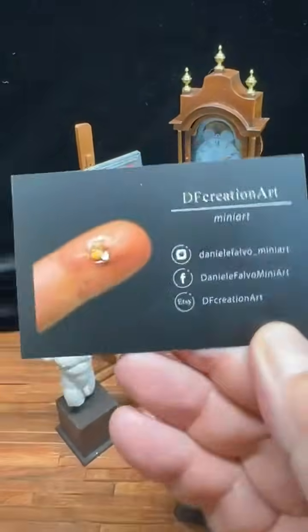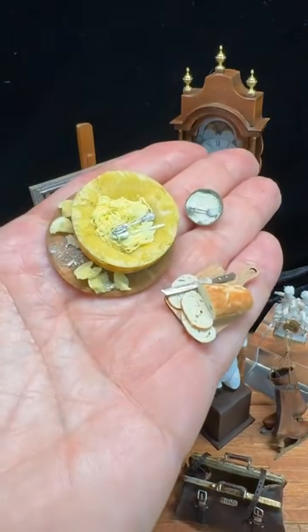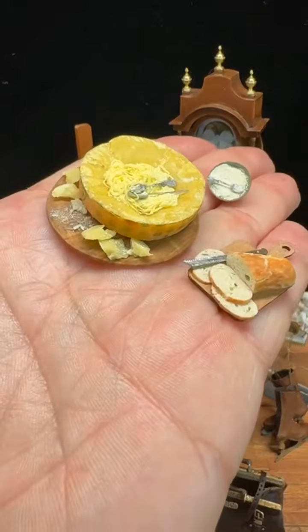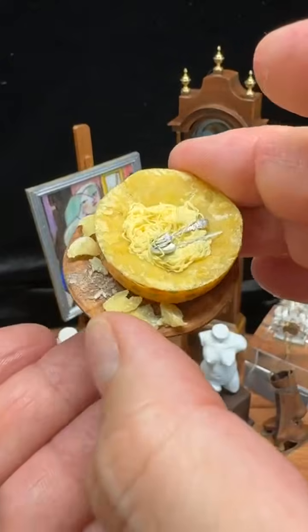I'm sorry I keep shaking the camera. I will definitely tag them in the post. But look, isn't that crazy? This is crazy. It blows me away.